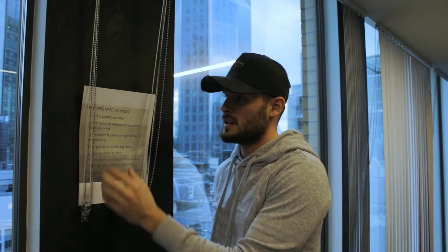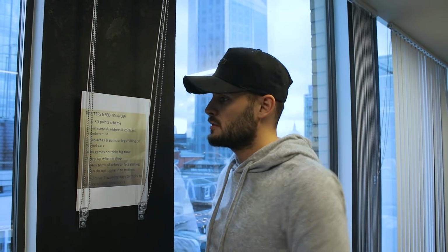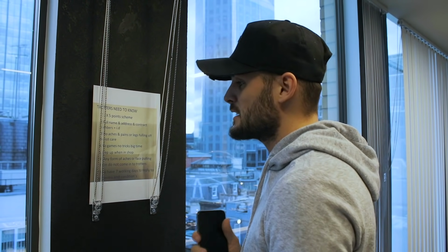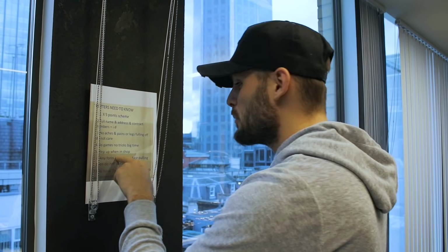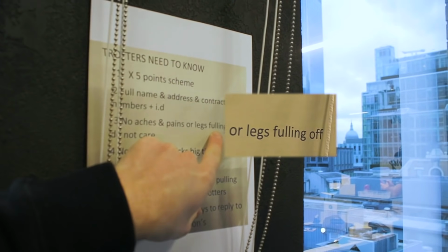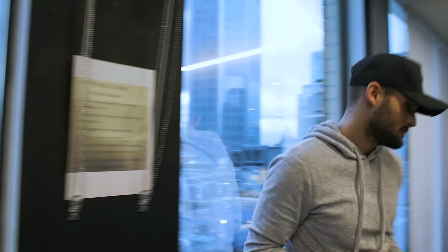So, if you feel up to the task of joining Trotters, this is now our 7-point system. For example, we run a 5-point scheme. So you fuck up 5 times, you're out. We need your full name, address, your contact details and your ID. Number 3, no aches, pains, legs falling off because we don't care. No games, no tricks, big time. Step up when in the shot. Any forms of aches or face pulling do not come into Trotters. Alfie learnt that this week. This is how you know Cal wrote the list. You have 7 working days to reply. The judges, he knows judges brought it out. You have 7 working days to reply to our terms and conditions. Thank you.